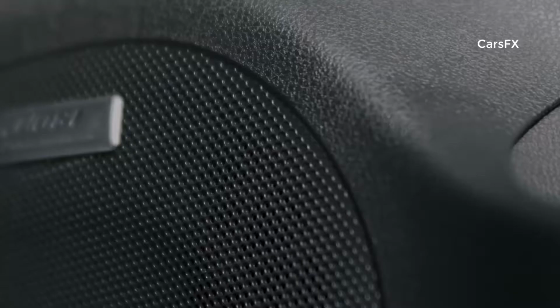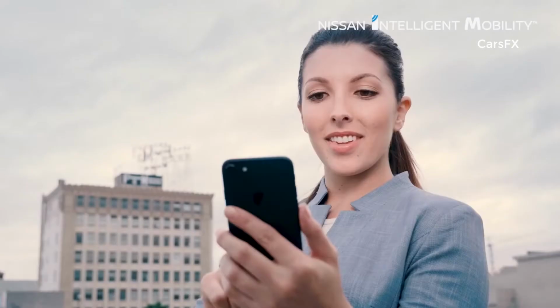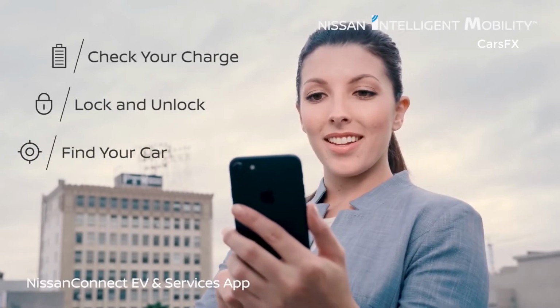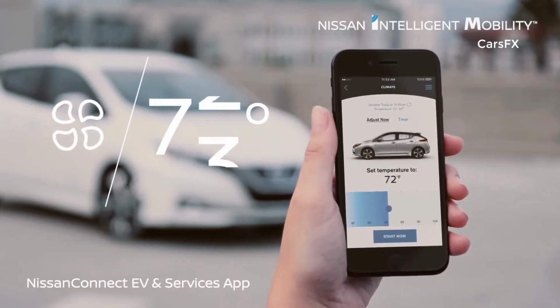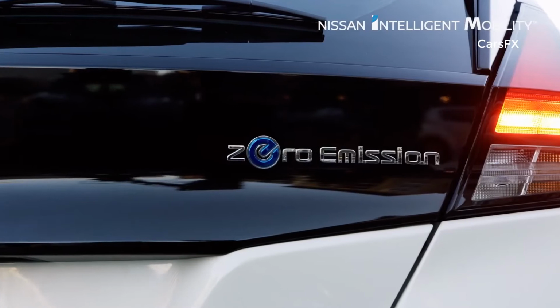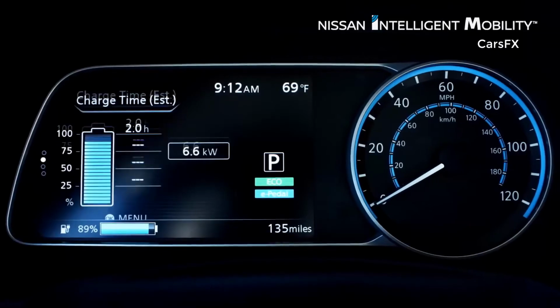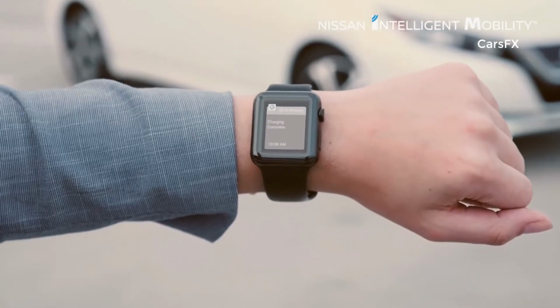Crank your music with the Bose Energy Efficient Series premium audio system. Use the Nissan Connect EV and Services app to get instant access to your Nissan LEAF. Heat or cool your cabin while your Nissan LEAF is still charging, a great way to maximize your range. Start a charge remotely at off-peak times to save on your electricity bill. And when you're fully charged, your Nissan LEAF can text you to let you know when it's ready.